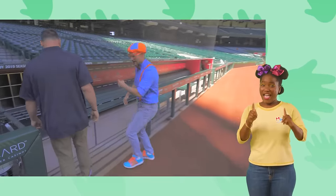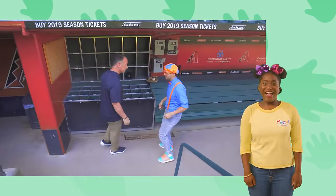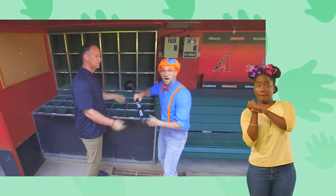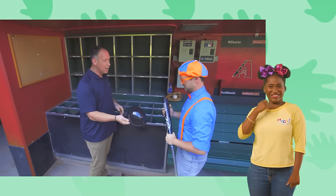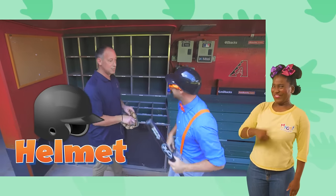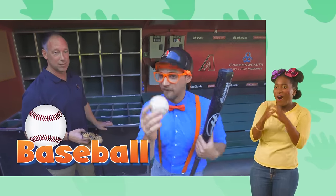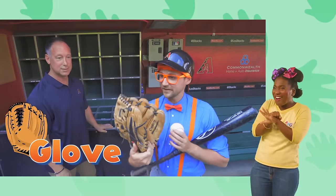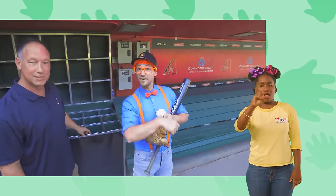Okay. Back to the dugout. Whoa. Pretty cool. Well, Blippi, to play baseball, you need a bat. Ooh, a bat. Check it out. Pretty cool. And a helmet. Ooh, a helmet. Sweet. All right. A ball. Ooh, a baseball. Wow. And a glove. Ooh, and a glove. Ooh, pretty cool. Now what? Now let's go to the sand lot so you can play baseball. All right, let's go.